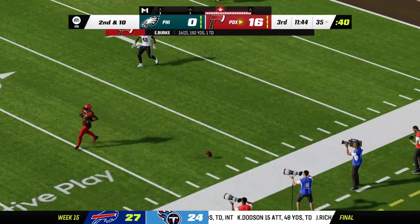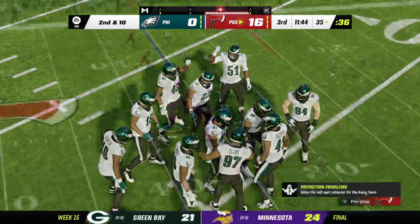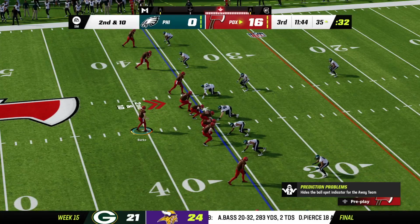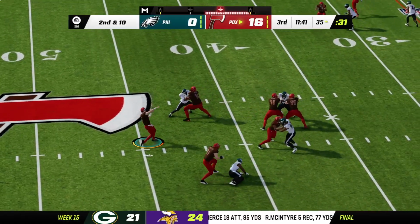A throw there, but that's going to wind up incomplete. Not only did he have a chance to scan the field there, it felt like he had a chance to scan it twice. The protection was that good. Unfortunately for him, the coverage downfield, equally good.